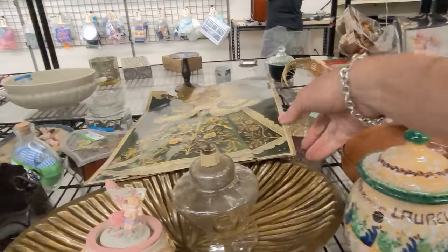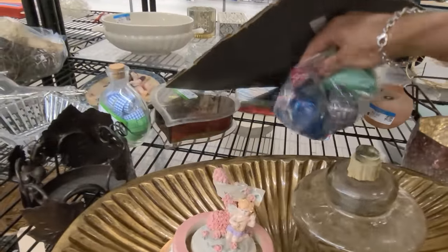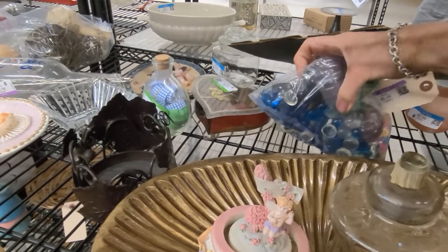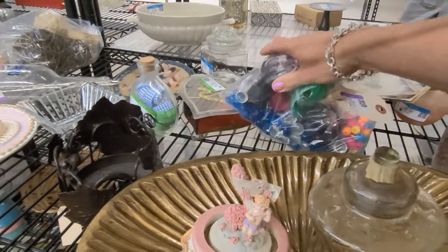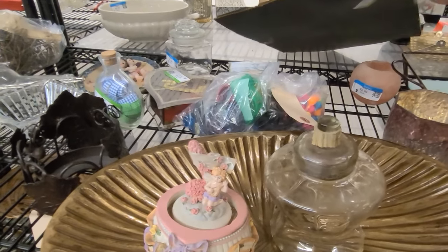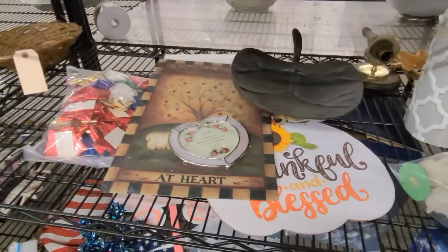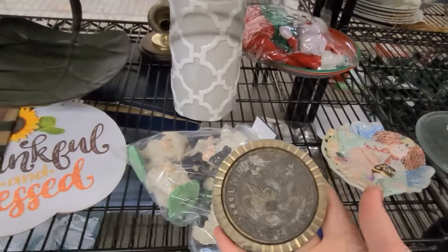What's back here? Another baggie. This one's got some vase filler in. A couple of glass balls. I think those go on a window valance rod. Christmas bows, more plaques, signs and dishes.